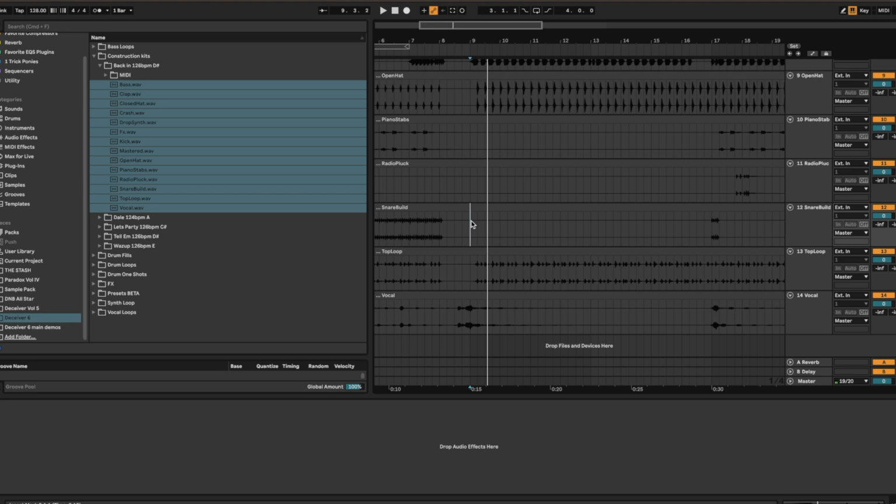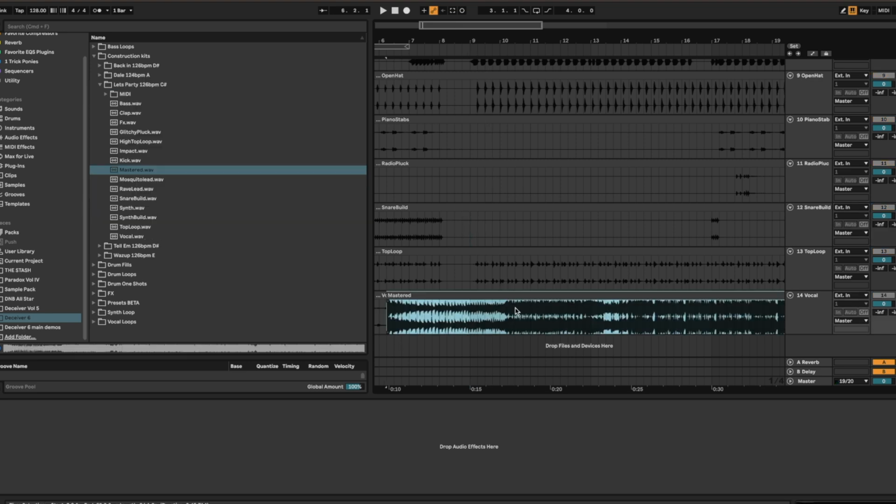The best way to do it in my opinion, because starting with a blank slate is a little scary. But when you start with this, you can start jamming out a bass. You can start jamming out some vocal lines. You can start jamming out with synths. I have a few that we're going to have 5 of those and they're going to sound like this.